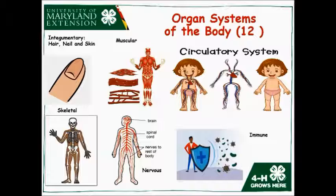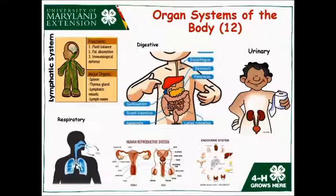and skin. We have the muscular system, which allows us to move. We have the circulatory system, which uses our heart and blood flow. We have the skeletal system, which we'll talk about today. The nervous system, which controls our reflexes and movements. We have the immune system, which protects us from illnesses and diseases. We have our lymphatic system, which controls fluid balance in the immunological process. We have the digestive system, which breaks down food that we eat.